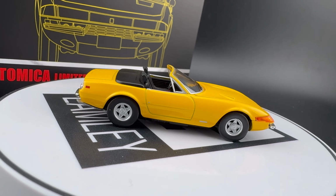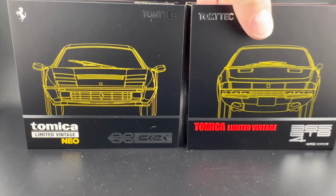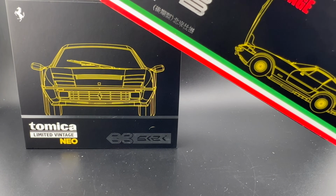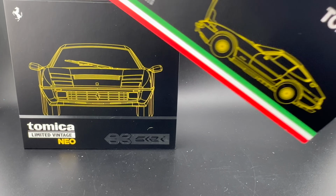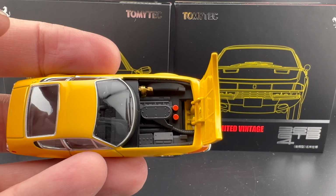That's the convertible. There's also, that would be this one. That would be the hardtop of the 365 GTB4. There it is right there. And I'll open the hood as well. Pretty much the same, right? I think so.